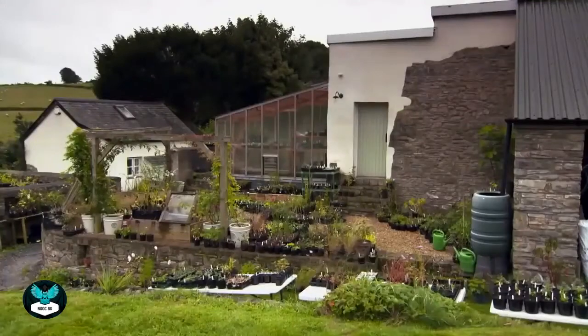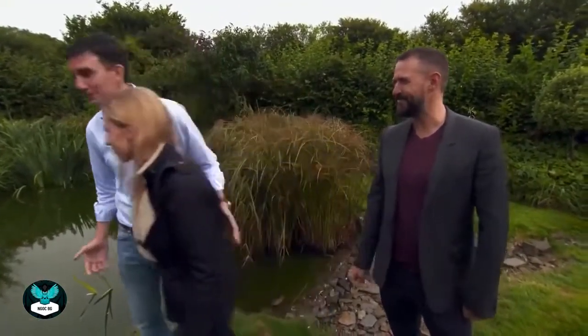Well, I'm afraid you're both wrong. This property is on the market for £525,000. Really? Wow. I wasn't expecting that, to be fair. No, really wasn't. Go and poke around inside these outbuildings to see whether that's going to work and have a look at the pastures new. Perfect. Thank you so much. Thank you. Cheers. Go explore.